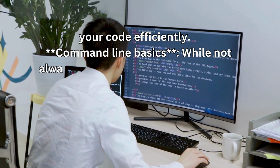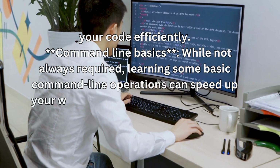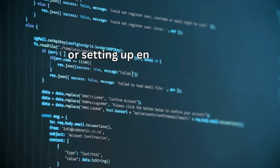Command line basics. While not always required, learning some basic command line operations can speed up your workflow, especially when working with tools like Git or setting up environments.